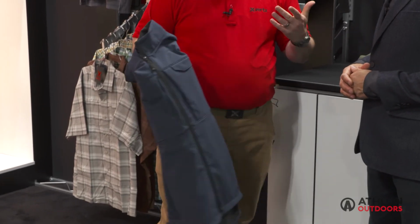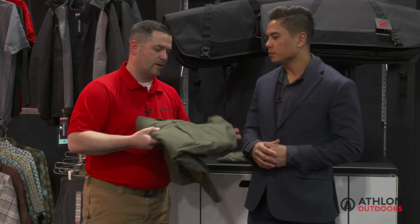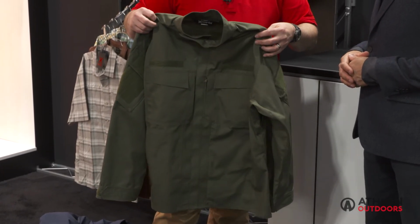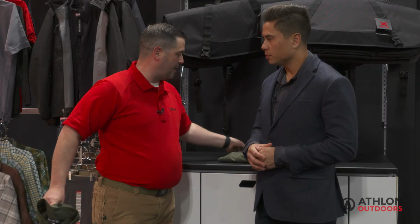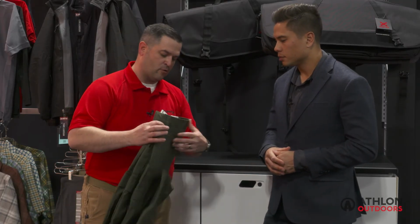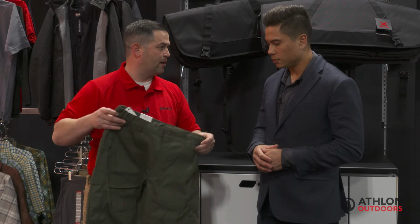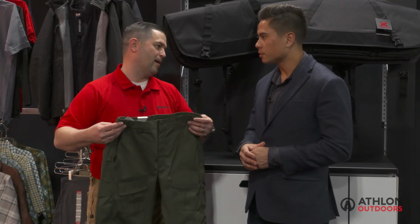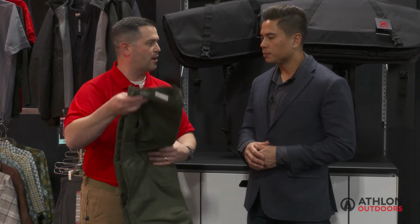And then the other thing from a uniform standpoint for operations is we launched our Recon line last year, and we did it initially in Multicam, but then we got a lot of end user feedback. They wanted it in OD green, navy, and black. So we've got our Garrison shirt that has all the great functions and features that the Multicam version does, and then also our Recon pant. So all the bells and whistles of a full combat pant at a very affordable price. Bang for the buck, this is probably the best combat uniform on the market, in my opinion. So those are some of the things we've got coming out this year.